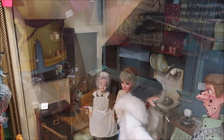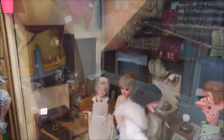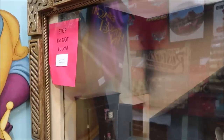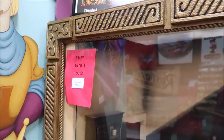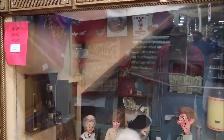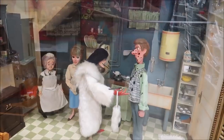So beautifully put together. I remember just staring at these windows. It probably was put there for the release of 101 Dalmatians, I would guess. But wow, this is truly an amazing piece. It's selling for just around $25,000. $25,000 is a big price tag, but I mean, look at it. It is amazing. You guys know how much I love Dalmatians.